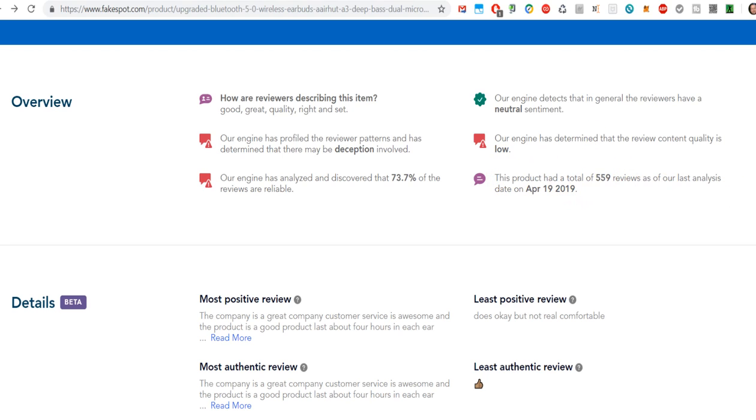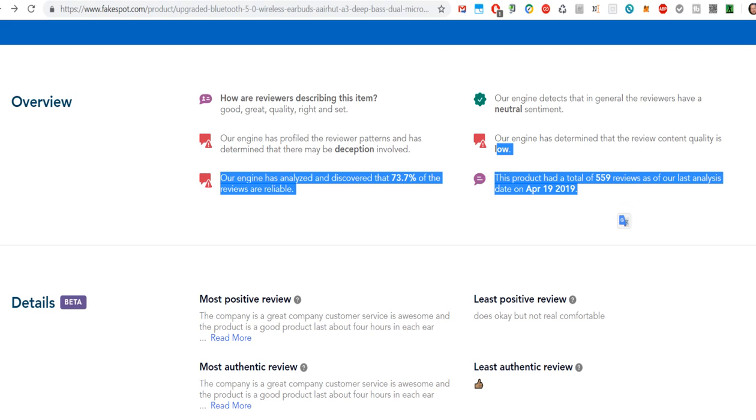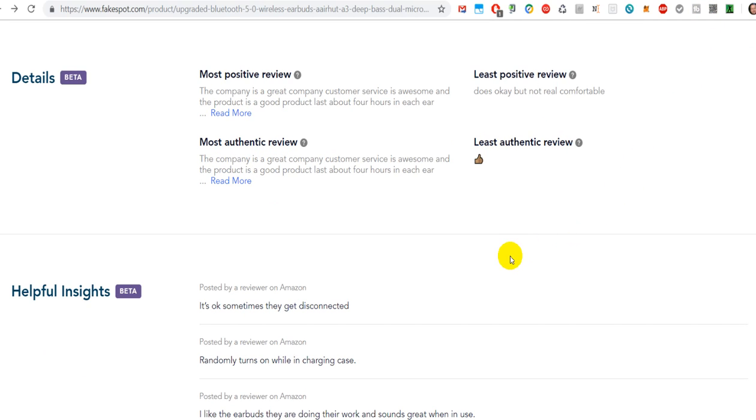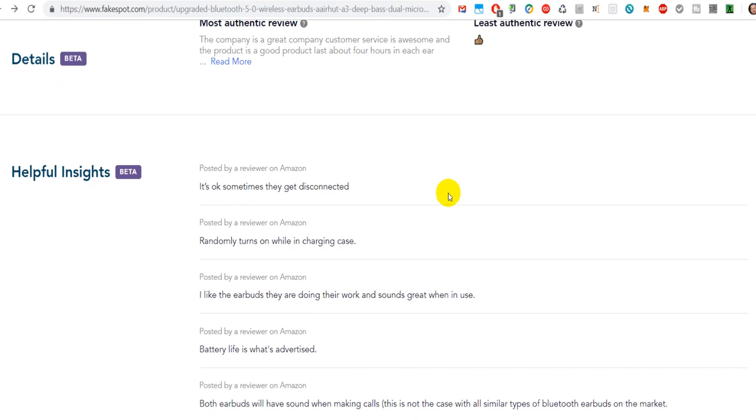It says how many reviews they have, but this is something which you get anyway from Amazon. So here's some other reviews which they have been picking. I mean, the last positive, that's easy. Least authentic review, most authentic review, whatever that means. I mean, this is our pick of the most authentic review. How can they pick that? I have really no clue about that. Same thing, most positive review, they probably just pick a 5-star, whatever I mean.